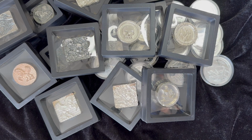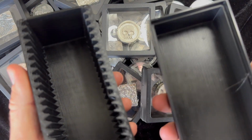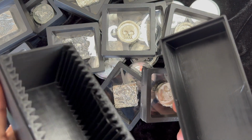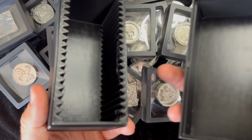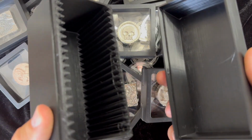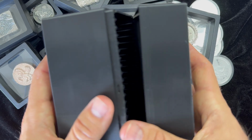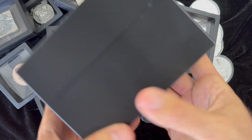However, there are a couple more 3D printed boxes that I can show off. One of my most popular designs is the Pamp Swiss Assay, and there's other assays that will fit in here, such as Valcambi, Argor-Heraeus, and the like. This one has not quite been cleaned up, but it's ready to get sold.